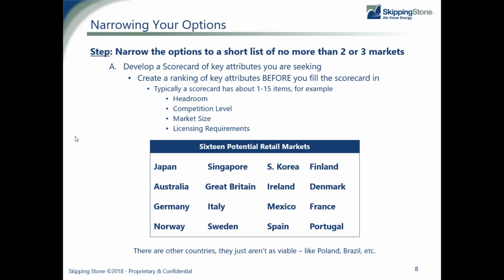So we typically use a scorecard with a ranking. For example, margins is probably a lot more important than licensing requirements, or switch levels. We have switch statistics on most of these countries. If there's a country where 90+% is already switched, it's probably not as attractive as countries with 10 or 15% switched. So there's 16 potential retail markets.